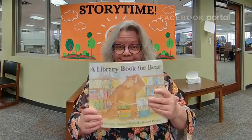The end. So on the back of this book, it lists the other Mouse and Bear books. A Visitor for Bear, that's the one where they first met each other. A Birthday for Bear, A Bedtime for Bear, and The Sniffles for Bear. So come by and check one of those out.